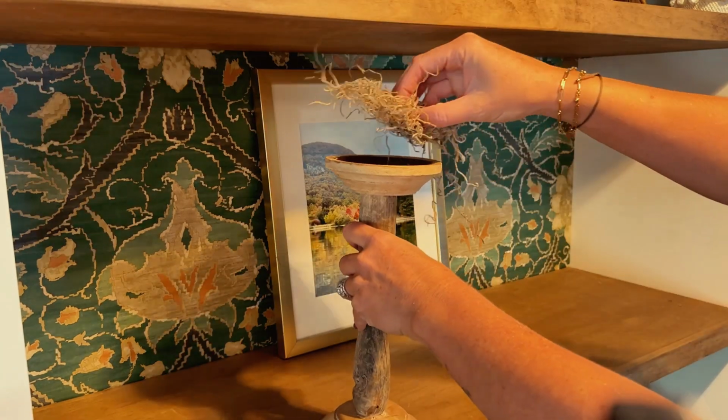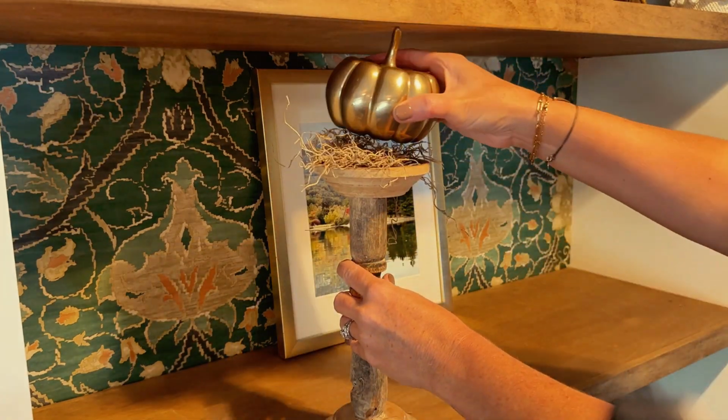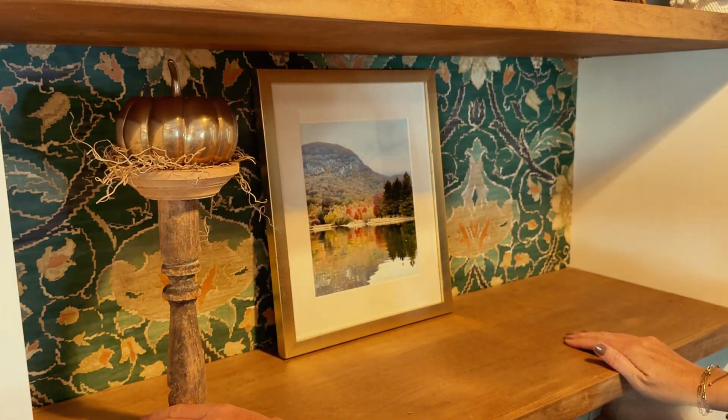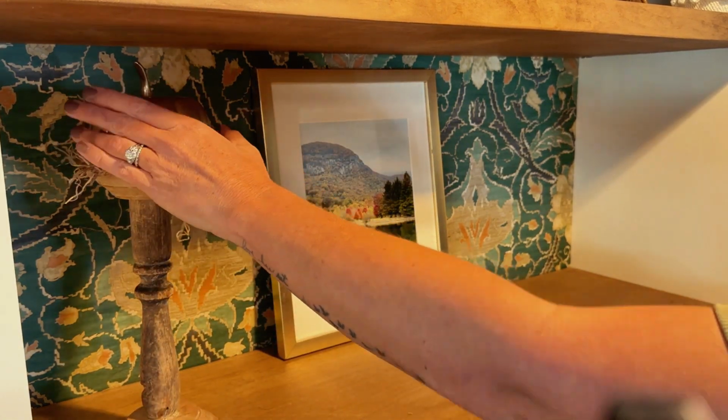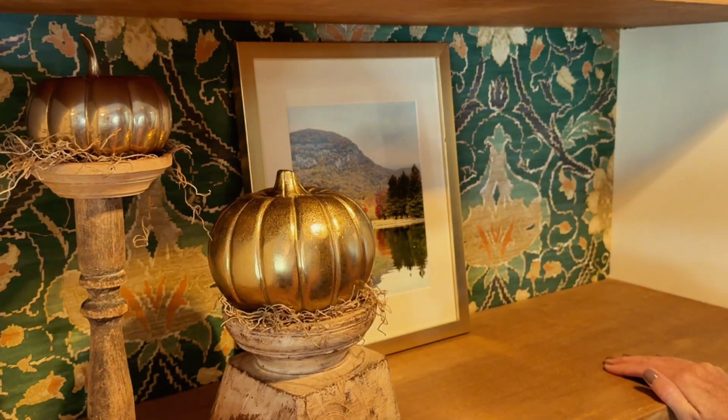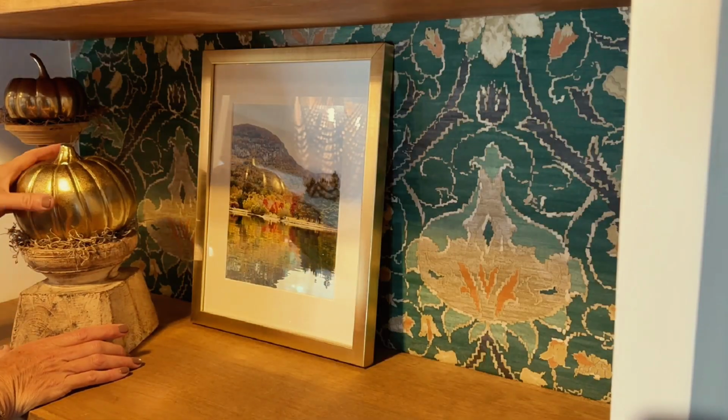More Lake Lure and more pumpkins, my friends. But notice I'm using candlesticks without the candles. Why not switch it out? You could put pine cones, you can put pumpkins, and the moss for me just kind of anchors it. So I love putting that little detail of texture.